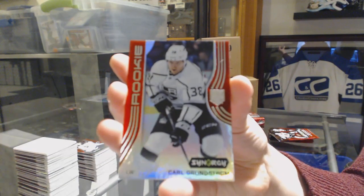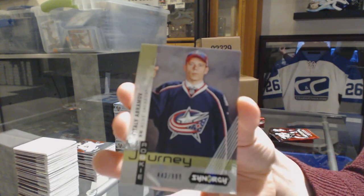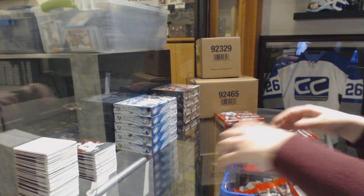Red rookie of Carl Grundstrom for the Los Angeles Kings. Number /999, Vitaly Abramov, Columbus Blue Jackets rookie journey, and NHL journey of Patrick Kane for the Blackhawks.